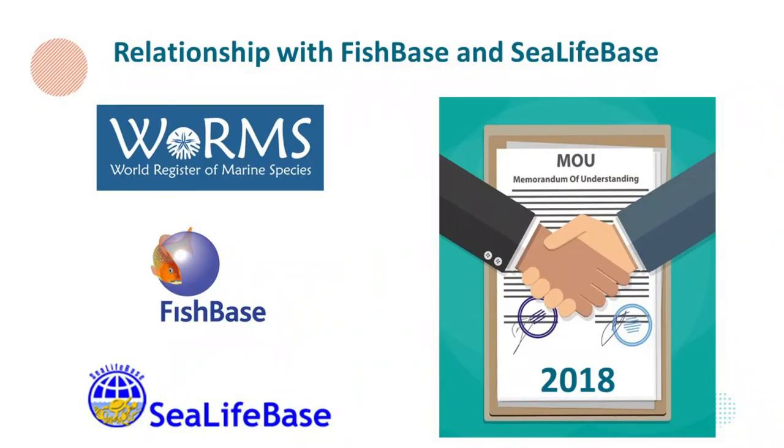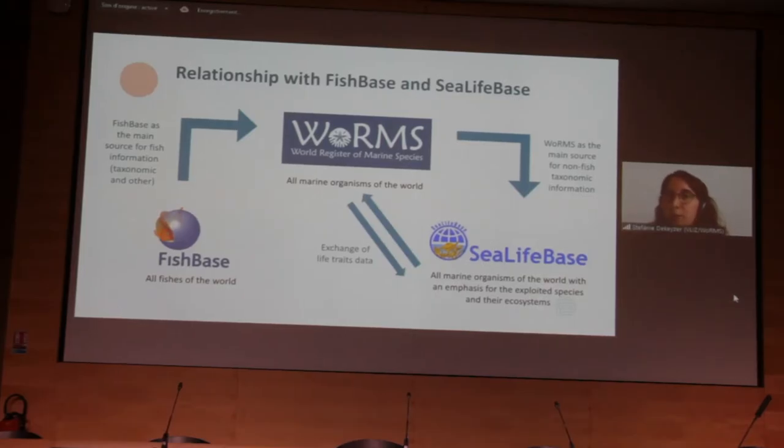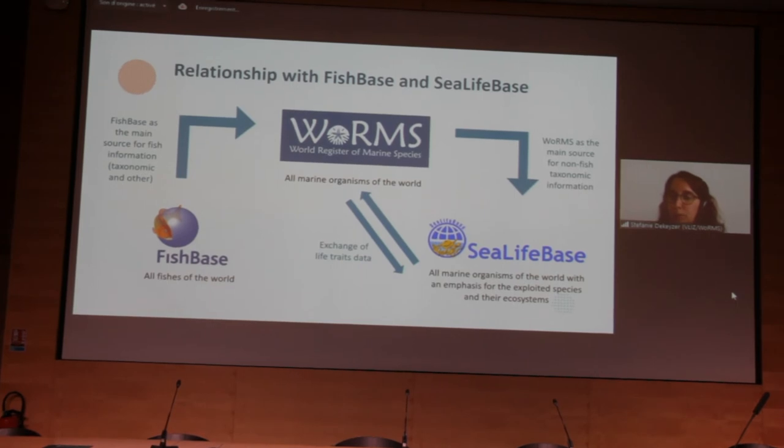So what does this MOU say in a nutshell? WoRMS harbors all marine organisms of the world, whereas FishBase harbors all the fishes of the world, and then SeaLifeBase harbors the marine organisms of the world, with an emphasis on exploited species and their ecosystem. So WoRMS recognizes FishBase as the main source for fish information, so taxonomic and other. So WoRMS will take that information from FishBase. Vice versa, SeaLifeBase recognizes WoRMS as the main source for marine information for non-fish. And then lastly, there is also an exchange between WoRMS and SeaLifeBase for life traits data. This last part is not very grown yet. This is still something that needs to be worked at.